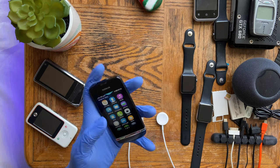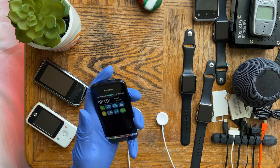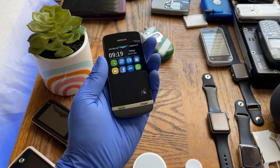It was a budget phone, and for what it is, it's not too bad. I wouldn't hate on it too much. But overall, a decent build quality and an above average design for general purpose users. But for me, I really like it.